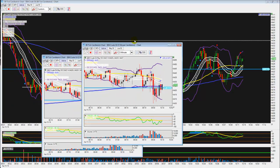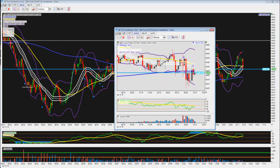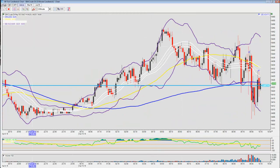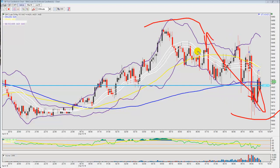Looking at our 5-minute chart, we're trading underneath the 200 bar line, but right now, honestly, it wouldn't surprise me to see us go retest these highs. Without volume right now, which side do we hit first? I don't know. We've already been here, but now we've been here. So now they run it back up here.